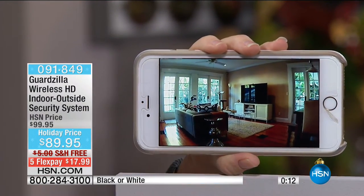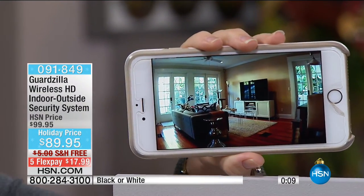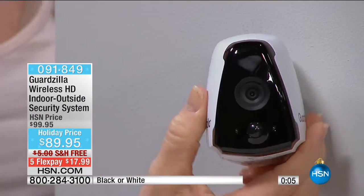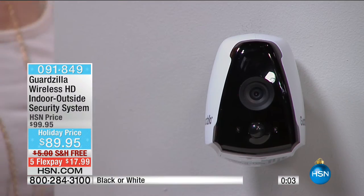It also has that extra wide angle lens. And I like the outdoor too because you can maneuver it, it's easy, and put it towards the cars. Maybe so someone, we don't live in a gated community.